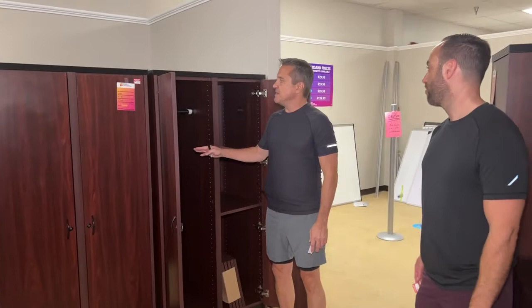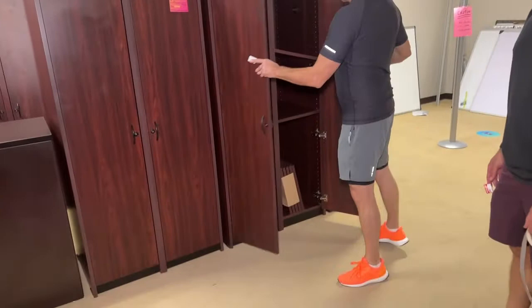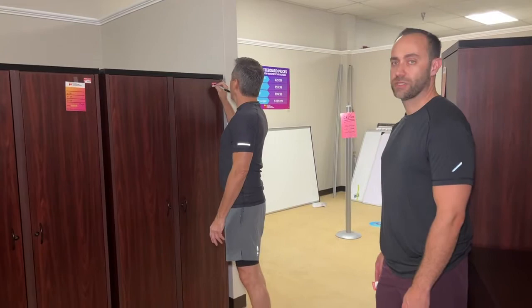This may be the dumbest deal of the day because these look brand new. This is a hanging rod right here. Okay? You can put shelves on either side of it. Some of them have keys. $99. Holy potatoes. All of them are dropping to $99. Yeah, we got to keep moving. Okay. We're clear over here.